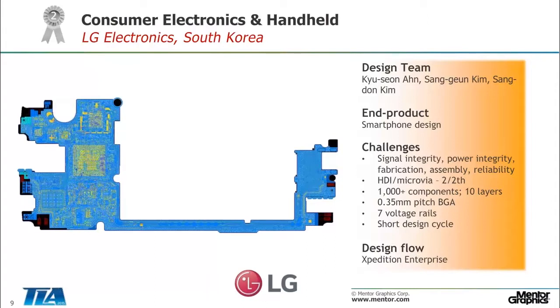They utilized the Xpedition flow, which enabled them to do concurrent design throughout the design process. They also did significant analysis for signal integrity, power integrity, and manufacturability, and used analysis during schematic and layout throughout the process. A few of the judges' comments.